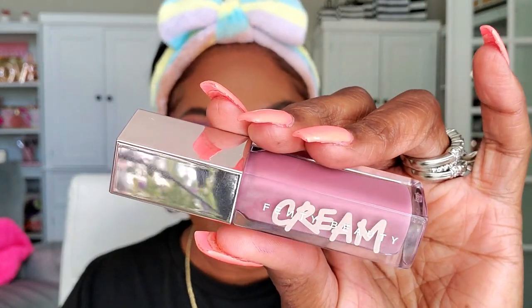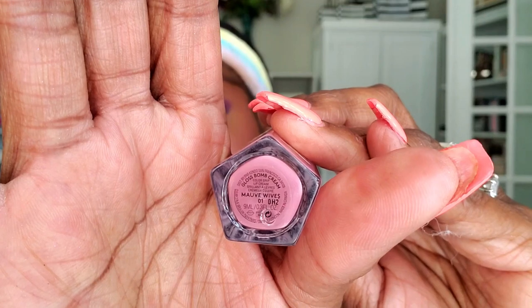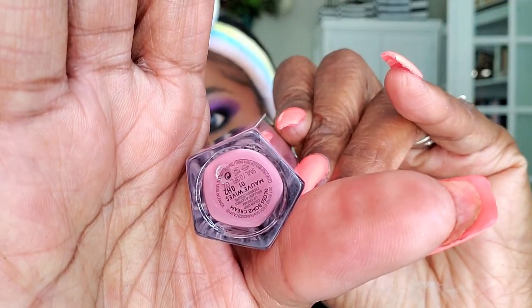Love it, love it. On my lips, I did line it with the ColourPop Lippy Pencil. This one is in the shade On Ice. So I got this not too long ago. It's called On Ice. And I went in with my Fenty Beauty, one of my cream lip glosses. And child, y'all know I cannot read this. So hopefully y'all can see it and it's not upside down. If it is, I'm sorry. Let me turn it this way just in case it's upside down. But anyway, that's what I have on my lips today.